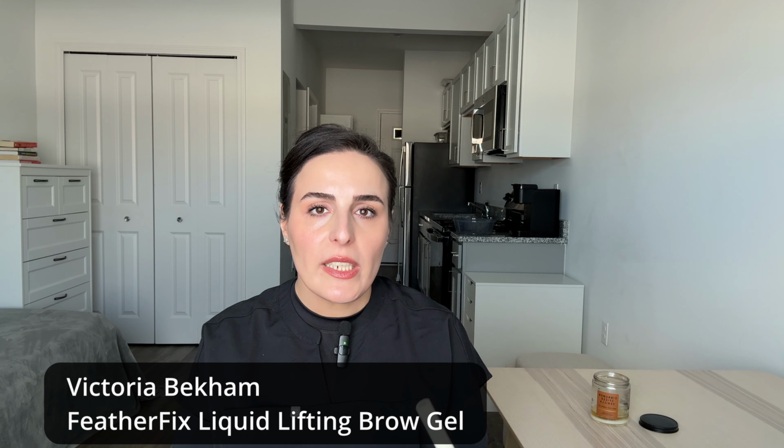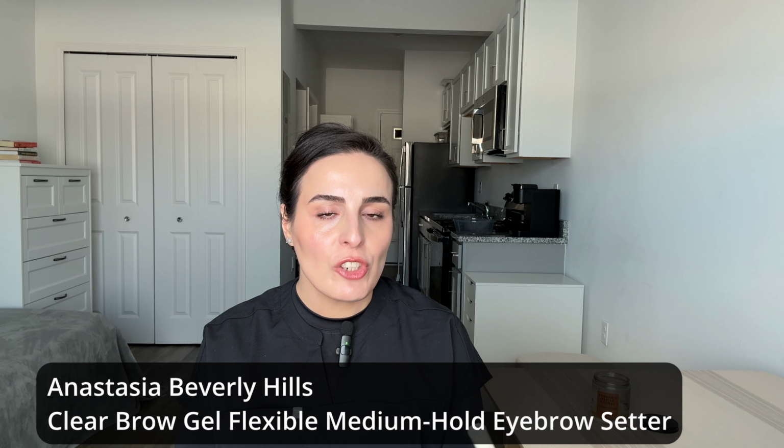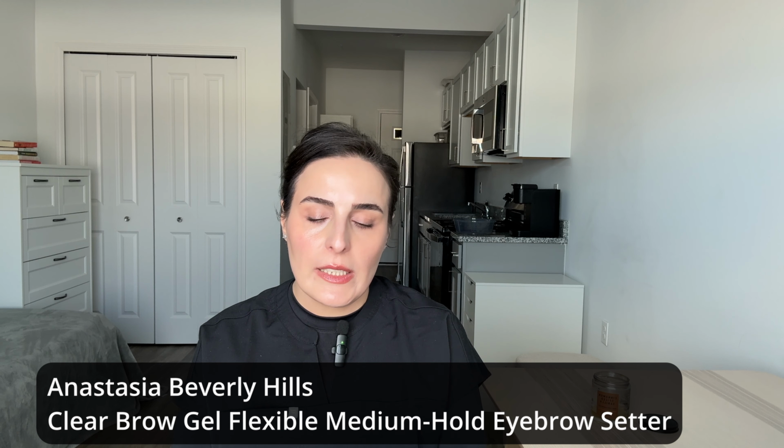It's too expensive for what it is, and it doesn't do more than what I'm used to with my ABH brow gel. That is the one that I always go back to. So if you're planning on buying something that is more versatile and keeps your brows in place and doesn't get flaky during the day, I would start with the ABH brow gel. I don't know if it's the formula or the wand is not what I thought it is. This also flakes sometimes during the day, and it doesn't hold my brows as good as the ABH one.